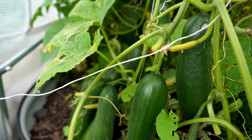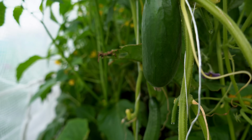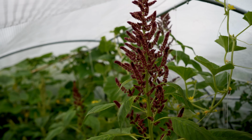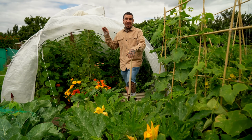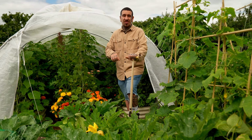And then more cucumbers on that side interplanted with aubergine, but you can also see a few amaranth plants or chard because I had them in my homemade compost and I just left them to self-seed as it's an extra production of food, and if it's in the way I just remove them.